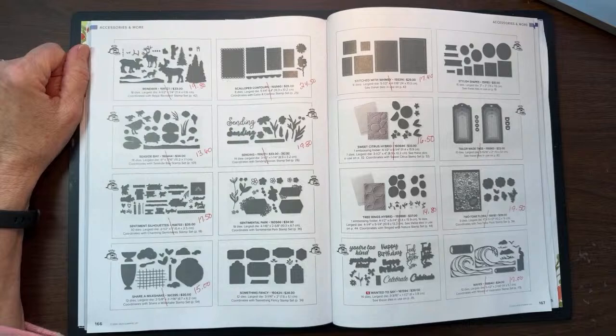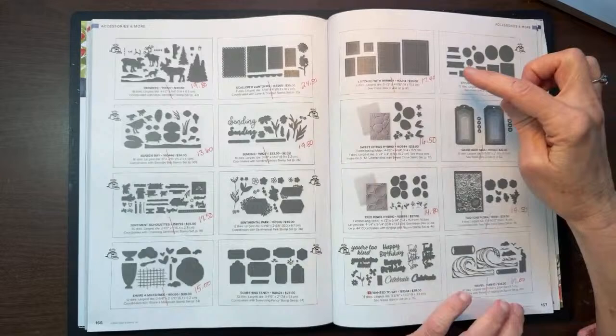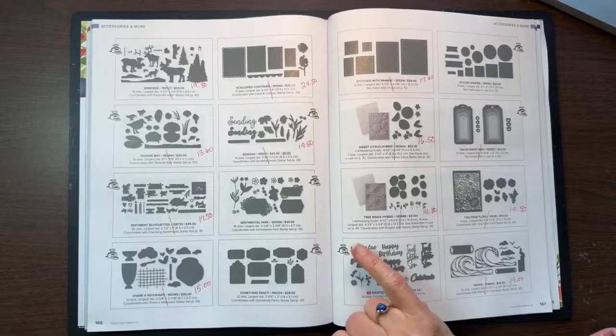Stitched with Whimsy, that's normally $29. Now this doesn't cut, but it puts a really cool whimsical design around all these shapes. That is normally $29. It is going to be on sale for $17.40. That Sweet Citrus Hybrid is on sale for $16.50. Tree Rings Hybrid is $14.80.